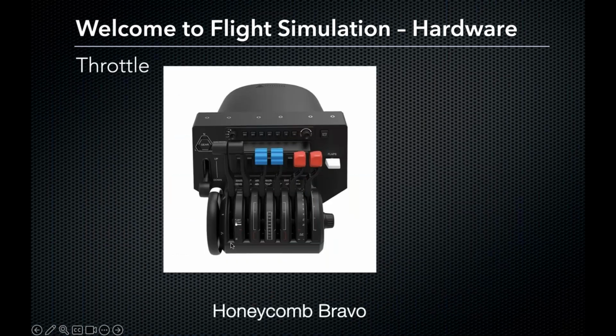The third and final throttle we'll talk about is the Honeycomb Bravo, which I will officially endorse, saying it is the Swiss Army knife of flight simulator hardware. This piece does a lot in a small package. And you're going to notice it has the exact same chassis, if you will, or base of what the Honeycomb Alpha does, but this one focuses on throttle and then some.